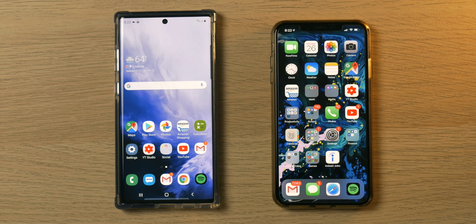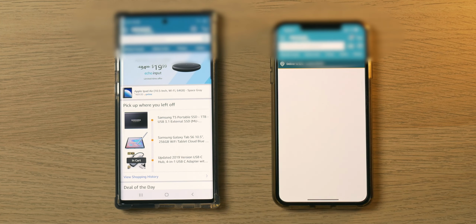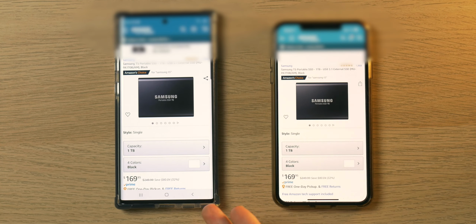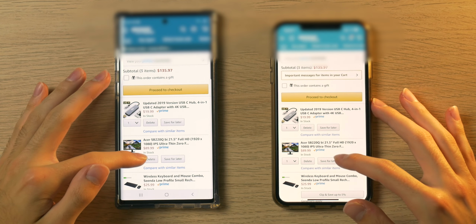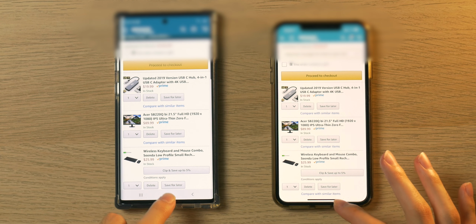Let's go back home here. How about we open Amazon? That loaded quicker here. Let's tap on this T5 link. A little bit quicker on the Note 10 once again. Let's tap on the cart. And that loaded quicker on the Note 10 once again here. Hint, hint, a DeX setup video, so stay tuned for that.